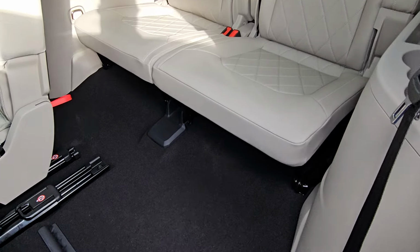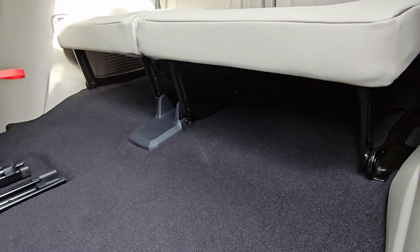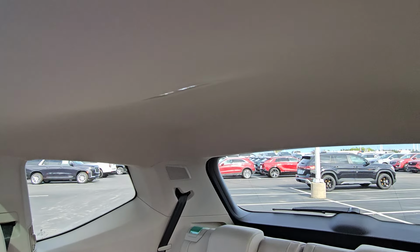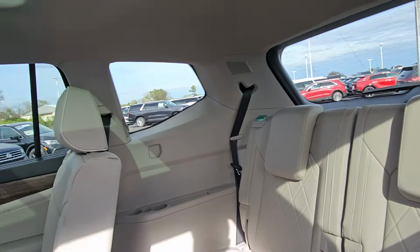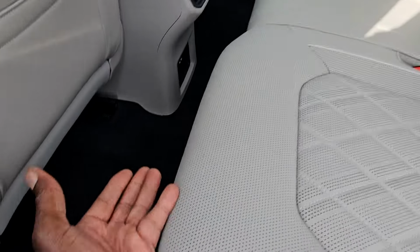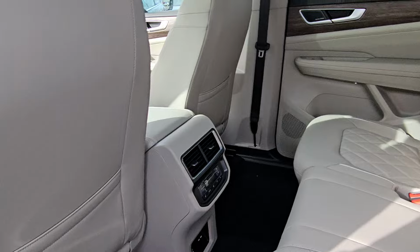But notice how high off the floor the bench seats sit. So they're pretty high off the floor, so your knees aren't going to be up in your chest. You have a sculpted roof back there as well, so you're going to get lots of headroom back there as well. So a 6'2", 6'3" person is not going to have trouble getting into that back row. To move the seat back, there's a lever underneath. You lift up, push back on the seat. These are a 60-40 split.